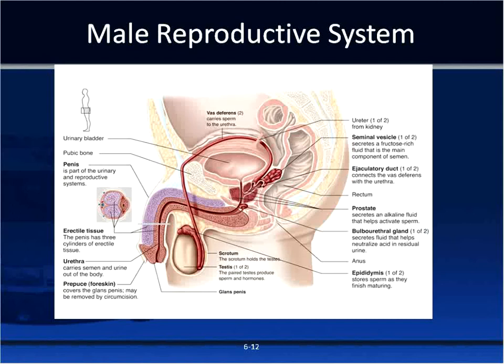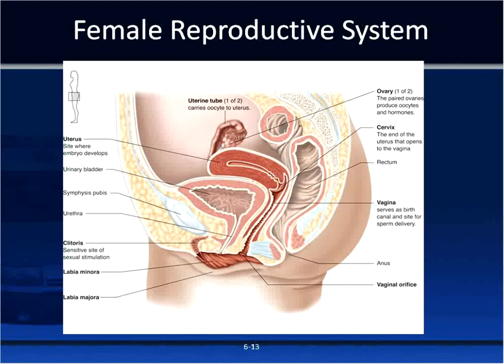Next we have the female reproductive system. The ovaries are a pair of almond-shaped organs that produce eggs, ova. They are located on either side of the uterus in the pelvic cavity. The ovaries produce the hormones estrogen and progesterone. Fallopian tubes, oviducts, receive the ovum and transport it to the uterus after ovulation.